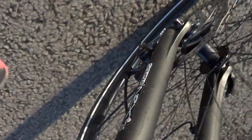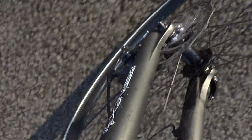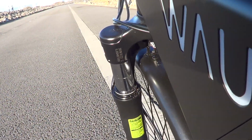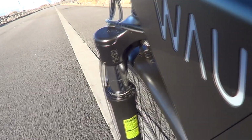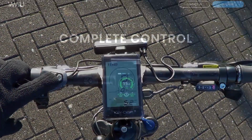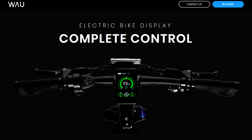So this bike has a 180mm front brake, 160mm rear brake. It has a geared hub motor on the back, and on the front, Suntour SF18 suspension. On this model here, I have the black and white display, but you can upgrade to a full color display.